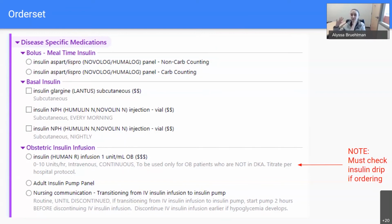So I would say that nuance exists prior to initiating the insulin drip, but once we initiate the insulin drip, we really should be managing it based on the protocol.